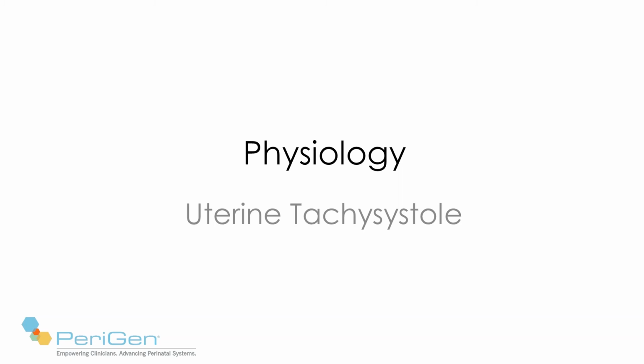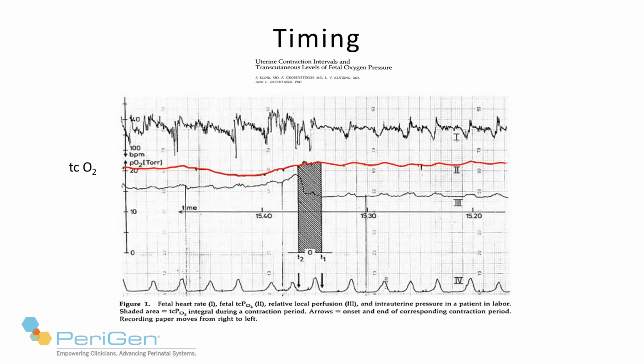This is a graph taken from women in labor, and you'll see the fetal heart rate on top, contractions on the bottom, and the red line is demonstrating the baby's transcutaneous oxygen saturation. The vertical arrows that are falling are there to show how oxygen levels at the fetal level change in timing with respect to the contractions. And you can see that the lowest level is a little bit after the contraction.